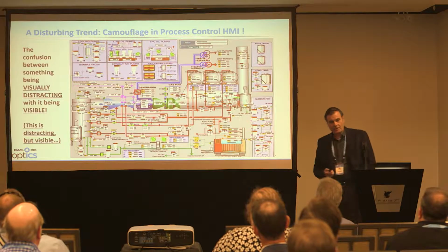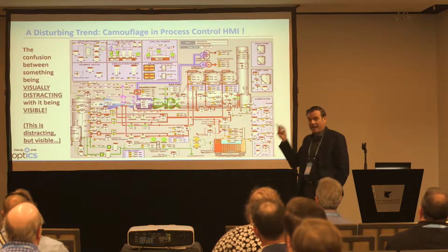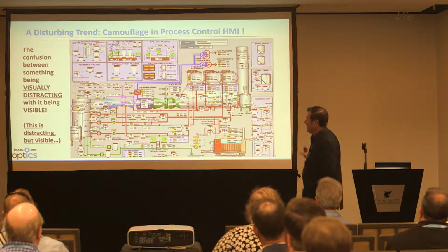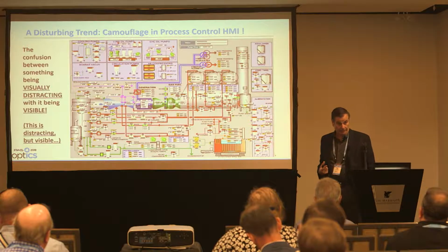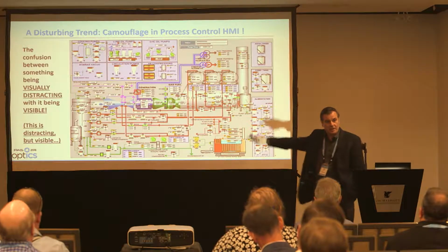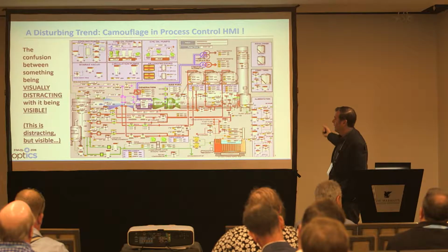So how does this affect HMI? Now, this is obviously not an example of good HMI. This would be an example of camouflage, however, in the kind of dazzle pattern. All right? We have almost everything in this example graphic is visually distracting. All right? Spot the alarm. Where's the alarm? Is this thing having the best day it's ever had, or is it about to explode? You know, how can you tell? Is it running well? Is it running poorly?